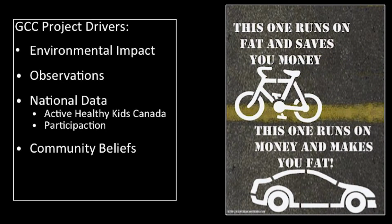So when we created the GCC, or the Green Commuting Challenge, we had a lot of reasons to create this project. We know that we're creating a negative environmental impact by having all of these cars in our neighborhood. We can see that kids are arriving late, kids are grumpy, kids are anxious when they arrive to school because they've been in traffic. And we also decided to do some research, nationally and locally.